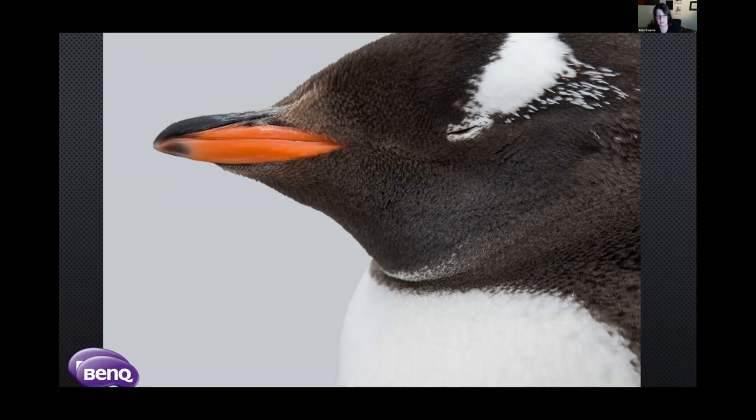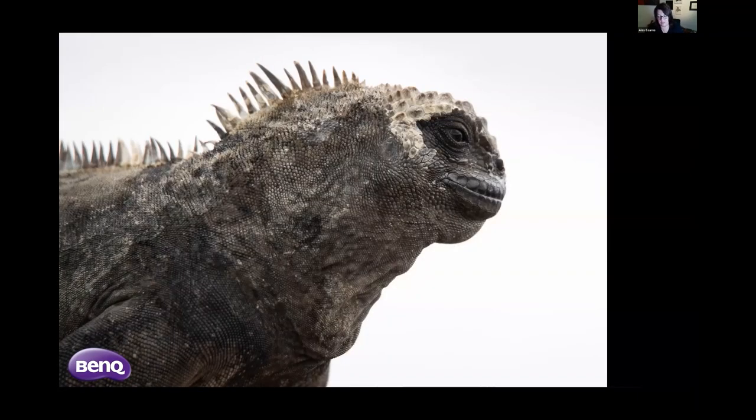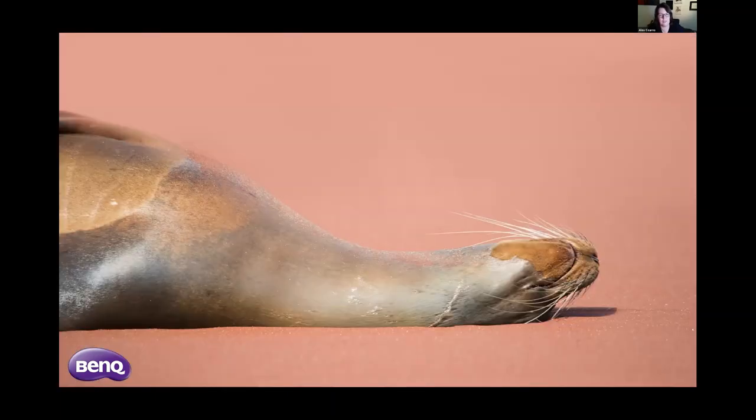This is shot in the Galapagos. This is one of the images I'll go through the editing of at the end of the session. This is also in the Galapagos. I'll go through the editing of this one as well. Again, I was legally supposed to be 6 meters away from these guys. I was probably about 10 meters away just to be super safe.